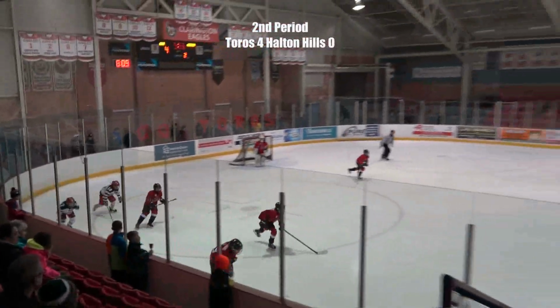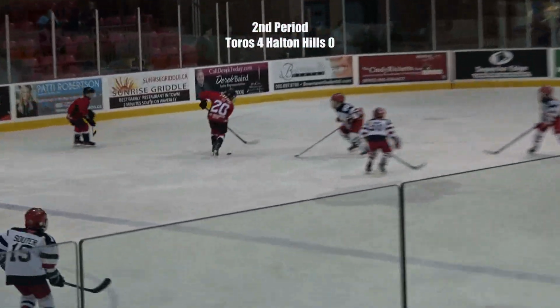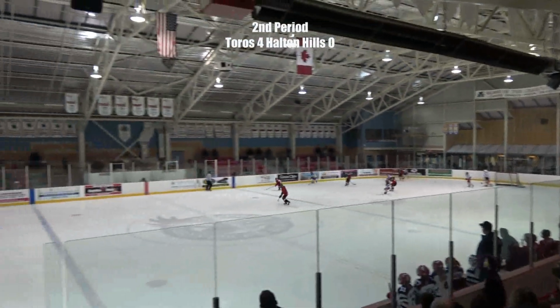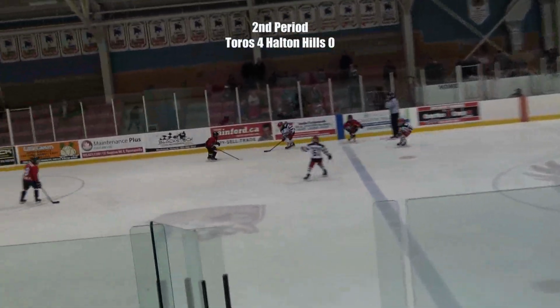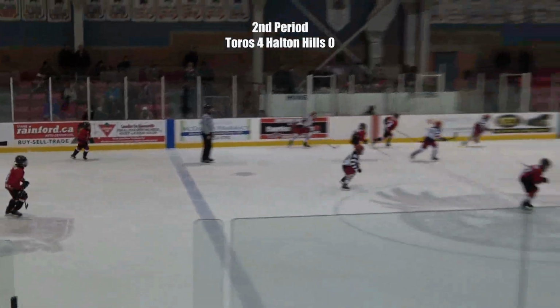Those are a period and 6 minutes away from becoming OMHA champions. Halton Hills moving it up through center. Number 20 trying to walk it out of front. Picked off the stick and clearing it aside out of center ice. That's going to be outside as Papa Giorgio was in over the line. So we'll get another draw just inside Toros blue line.